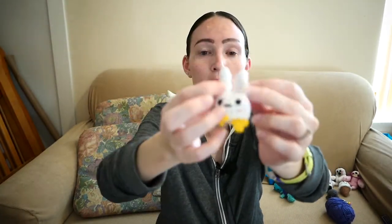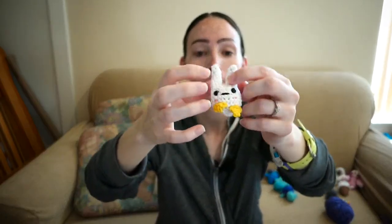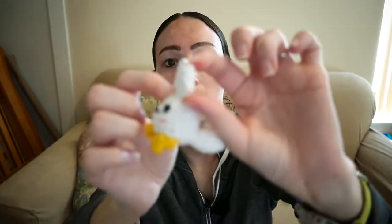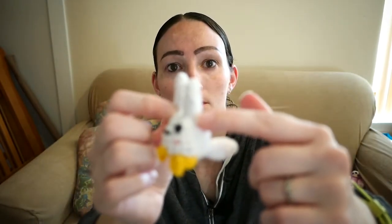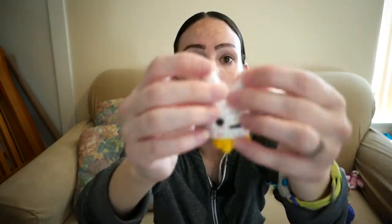I thought the ears were a little floppy, so I stuck little pipe cleaners in them, because it was hard to get stuffing in. Pretty much they're that big in the beginning, from there to there, and you put a little pipe cleaner in there, and it works great. It works way better than the stuffing, and it's super flexible. The pipe cleaner never comes out.